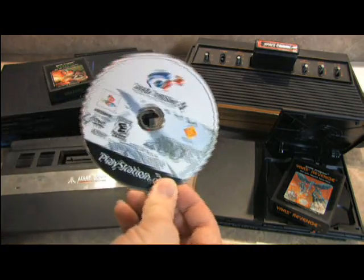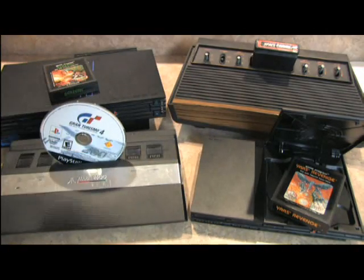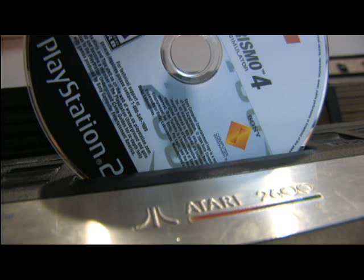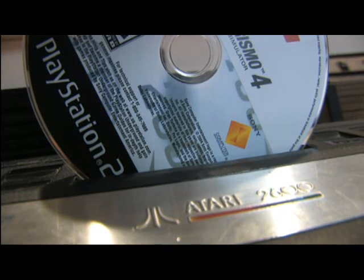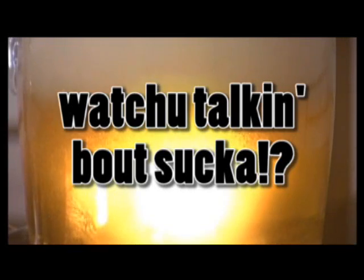and your Gran Turismo 4 disc won't play in the Atari 2600. PS2 and Atari 2600. Together, they equal the PlayStation Atari 2602.